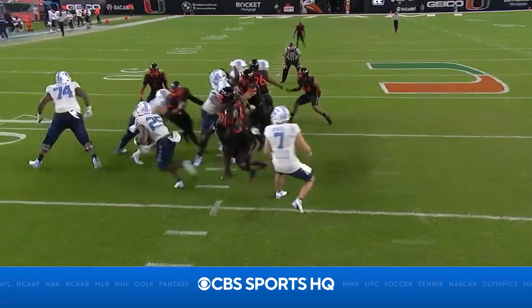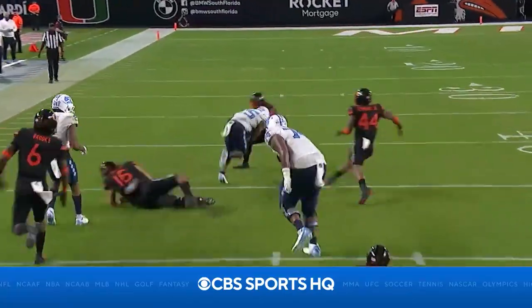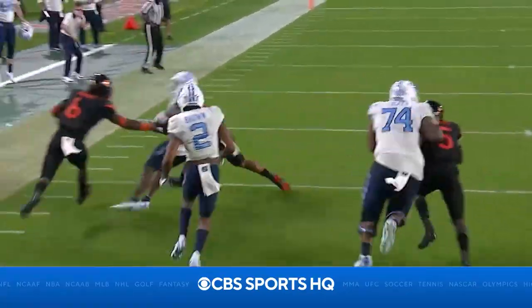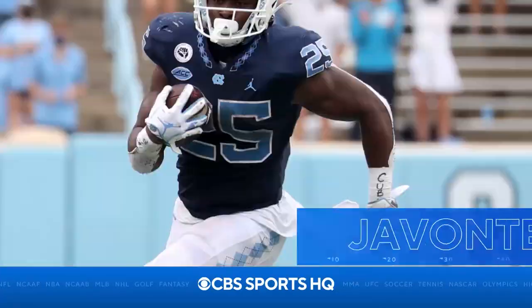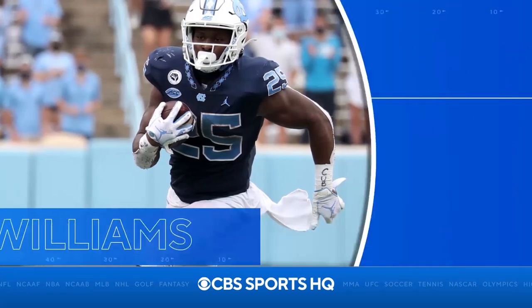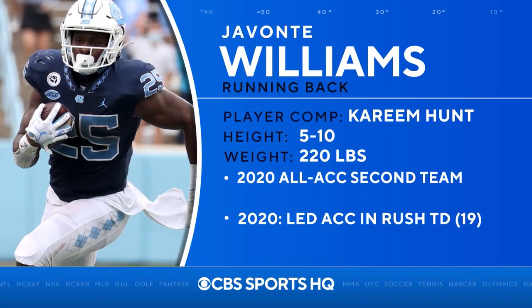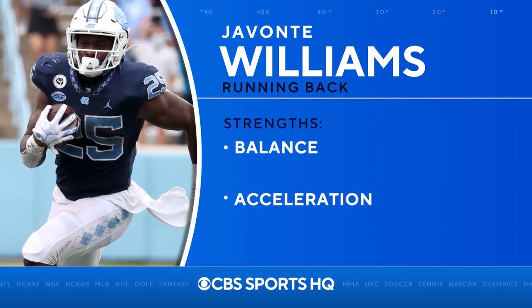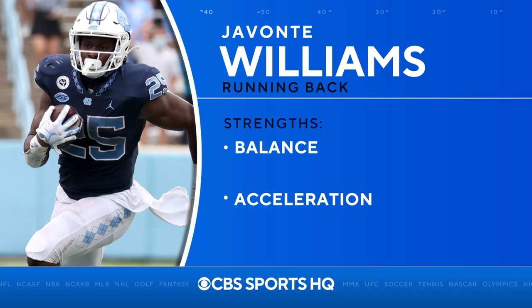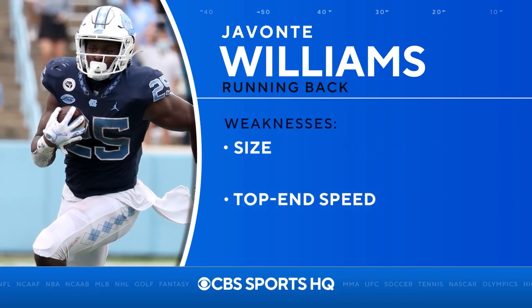You're also looking at him, at 5'10", with maybe some size concerns, but Williams has put together so much production during his time at North Carolina that he's set single season program records for total touchdowns. And you break down the tape and he just does a great job of avoiding tackles. So with a technical prowess that sets him aside from most of the running backs in this class, Javonte Williams is a very, very exciting prospect at the running back position.